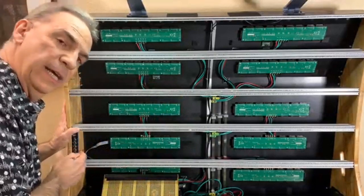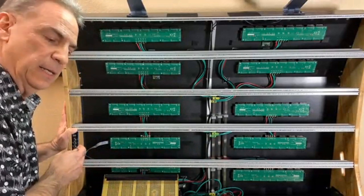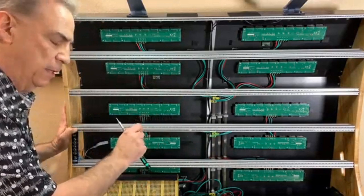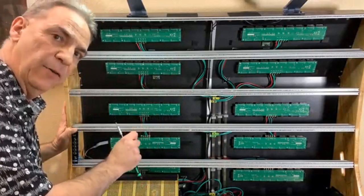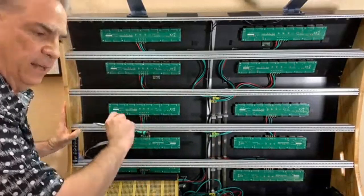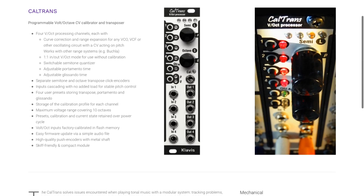If I was doing it again, I would probably get a bunch of Clavis Caltrans modules. Because they have the automatic tuning loop in them, and they have encoders to do semitone and octave offsets for each of their channels from their front panel. So you can add quick semitone or octave offsets to any oscillator or sound source. I use that in my gigging case, and if I was doing this again, if I didn't already have a bunch of V-scales, I probably would get a bunch of Caltrans modules.